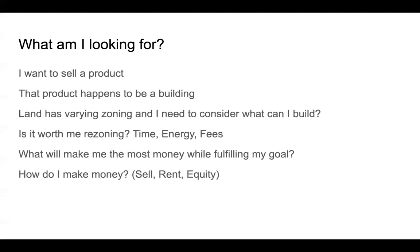So let's dig deeper into further what I look for. So I'm selling a product, and my product is the house. So I said here, the product happens to be the building. Land has varying zoning. So I need to consider, what can I build on that land? And then is it going to be worth my time to rezone? Because it's going to take time, energy, and fees, which is ultimately money. What's going to make the most money while fulfilling my goal? And sometimes my goal is to deliver a certain type of product. Sometimes my goal is to maximize the site.